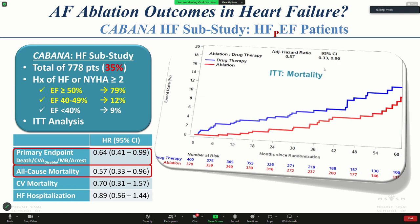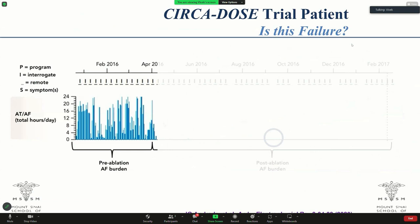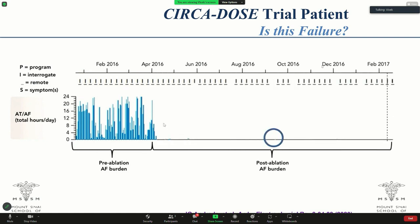The final point I want to make with regards to AF ablation is this. I think we as an EP community have been very strict in terms of what is success. I think that's good in some ways, but it also diminishes the potential role to our cardiology colleagues. I think many of you have seen this. Of course, you all have patients like this.